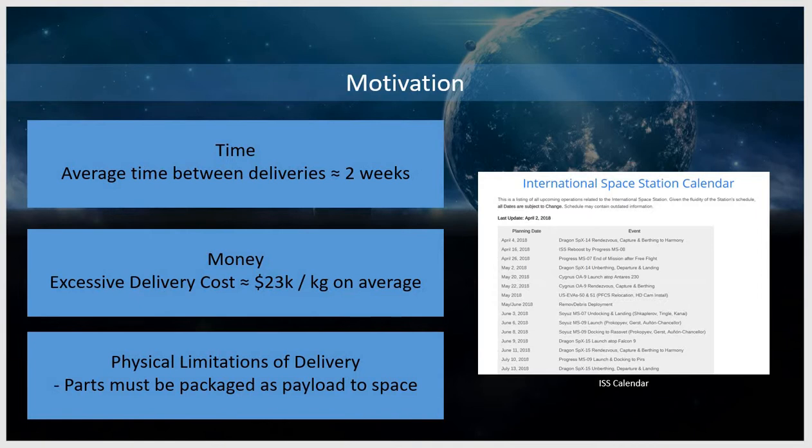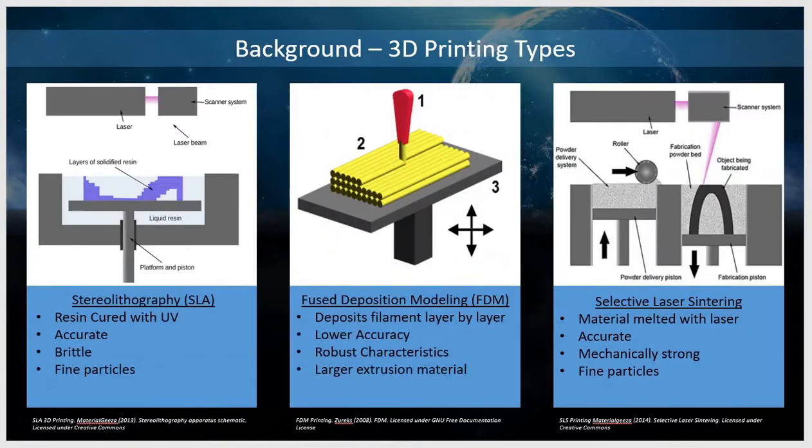So to kind of get around this, we were wondering, what if we did manufacturing aboard the space station to use just-in-time manufacturing methods? This reduces waste in the transportation and the storage of parts needed. So to look into this further, we considered additive manufacturing. Now, the 3 different types of additive manufacturing looked at were stereolithography, fused deposition modeling, and selective laser sintering.